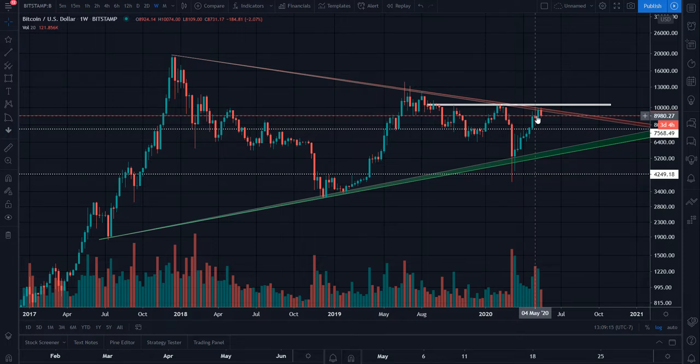The miner capitulation doesn't need to happen, because if the price of Bitcoin is continuing to go up, there's no squeeze because profits are still growing. It's when we have the price of Bitcoin stagnate, go sideways, or go down when the difficulty and the hash rate is still increasing, that is the recipe for a miner capitulation. We haven't had that yet.